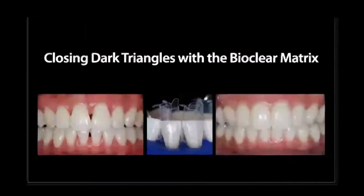And the last thing I want to talk about with you tonight is a little bit of injection molding. We go into a lot more of this in the course, but one of the tricks I wanted to show you for injection molding tonight is closing these dark triangles.